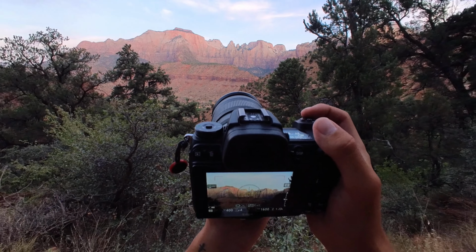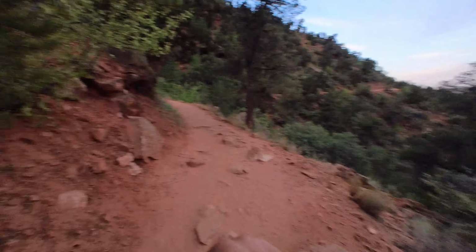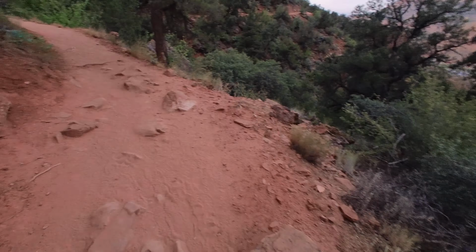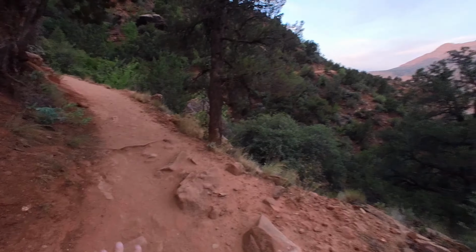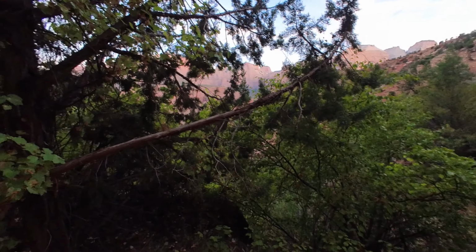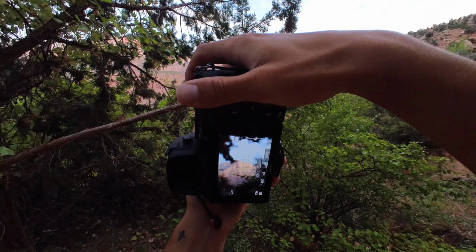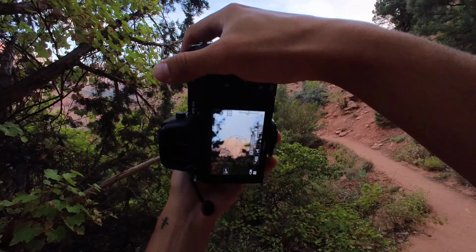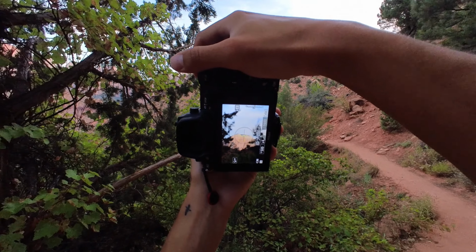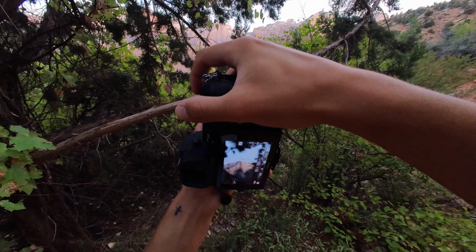See, this would be great if I was more back so that I could get more of a longer telephoto shot. Yeah, kind of like this, if you can see that, just like that. Maybe that.